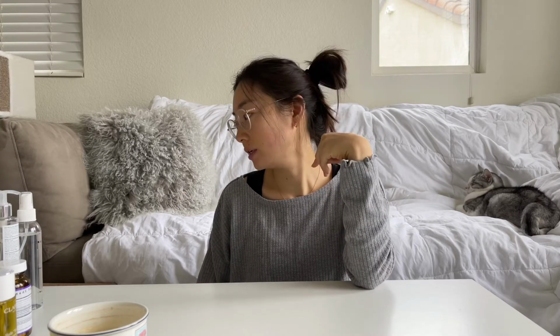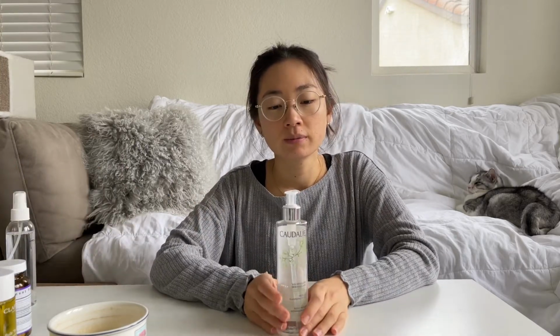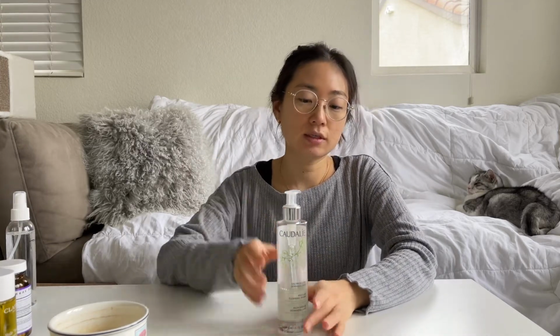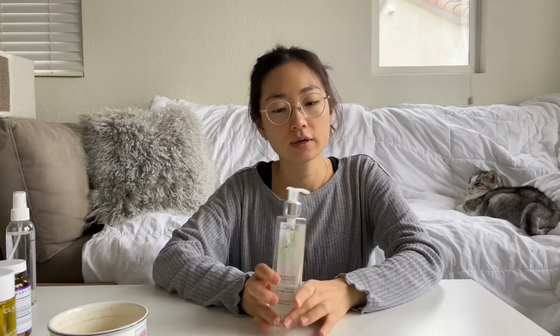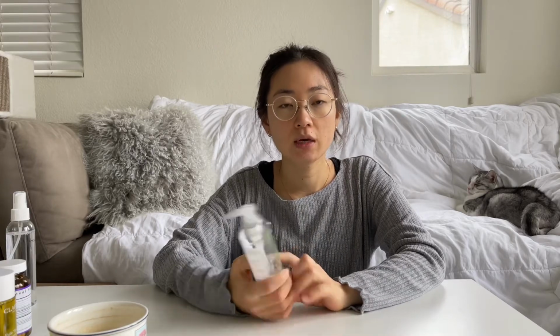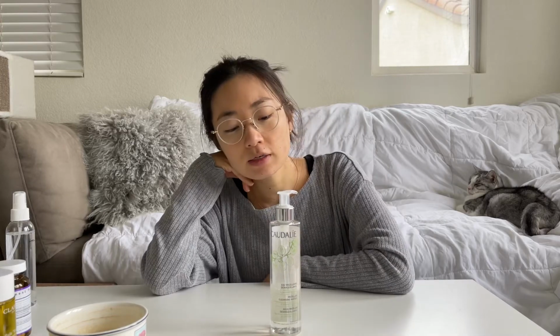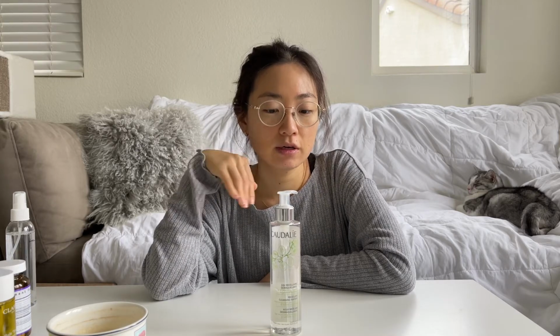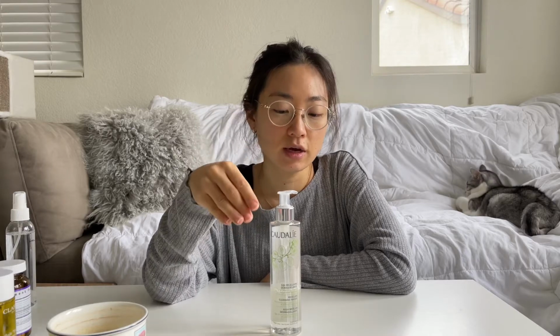And I started looking into EWG.com and the products that I was currently using. And some of my favorite products, and when I say favorite, here's one. This is my all-time favorite skincare product. It's a micellar water from Caudalie. And I've used this for like 5 or 6 years religiously. I probably buy 3 or 4 bottles a year because I cannot live without this.